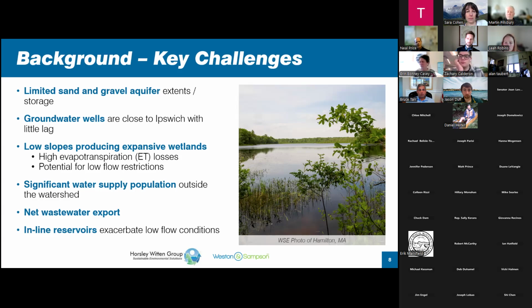So we start with a little background on the watershed, because I think all are mostly familiar. It does have limited sand and gravel extents, which limits the amount of groundwater storage. There are a good number of groundwater wells in close proximity to the river. So again, the influence of those wells is more direct the closer you are to the river and with the lesser amount of groundwater storage there is. That creates a situation where you get a greater impact from water withdrawals than you might in some other watersheds. Let's take, for example, the Plymouth Carver Aquifer, where I happen to be living.